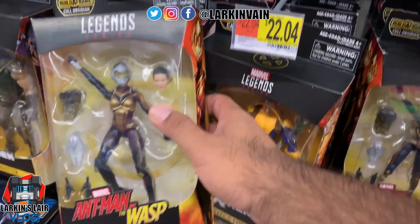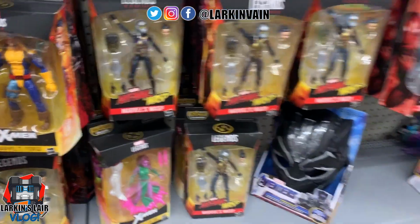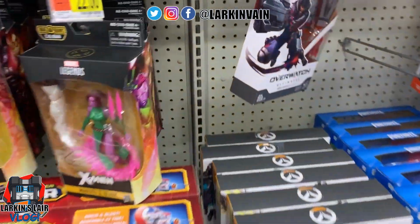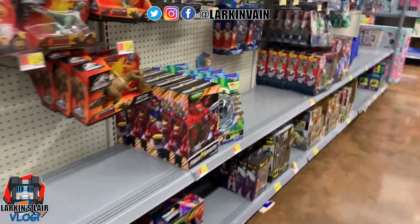These Wasps, I'm going to expect them to go on clearance pretty soon because nobody is buying them. But they did restock on the X-Men, which I completed already. Some Overwatch, Fortnite. Let's check out the Transformers section.